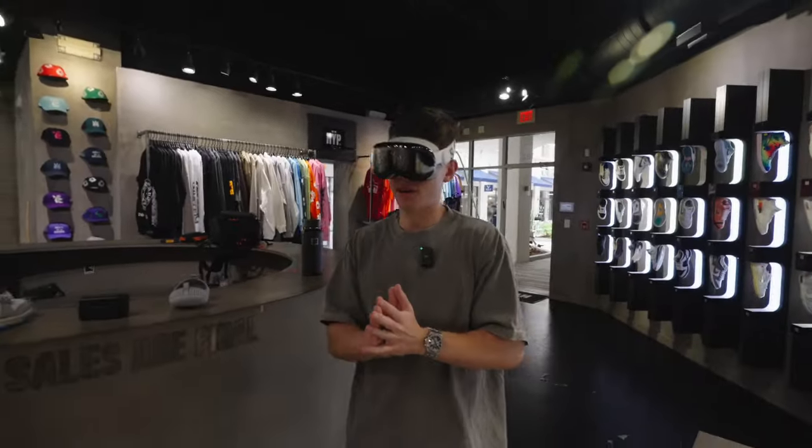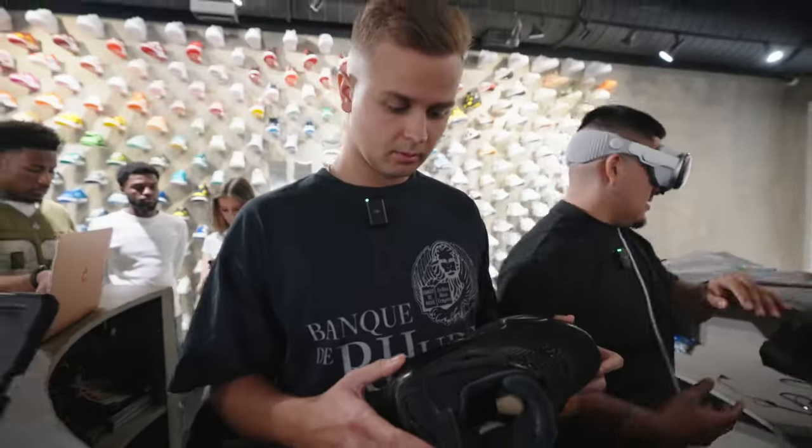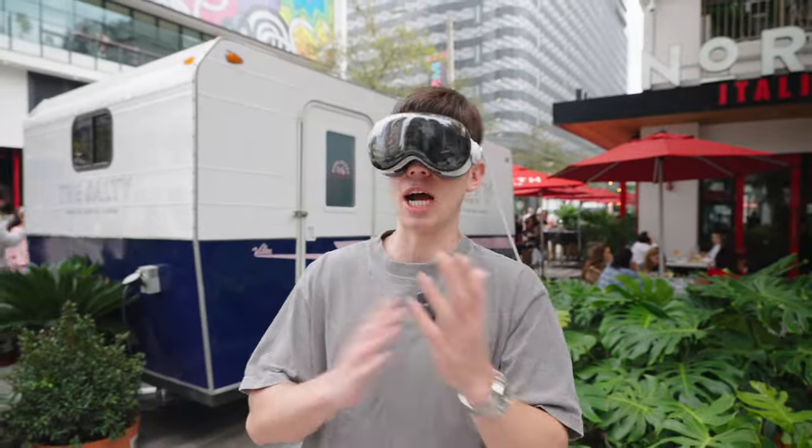I have the Apple Vision Pro headset on right now. Check these, I know they make a lot of fakes. This is the future, guys. Listening to music while we have the Hype Miami website up, shopping for sneakers.